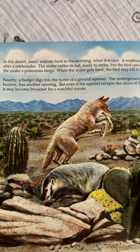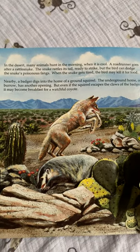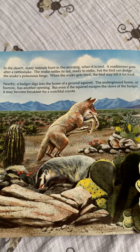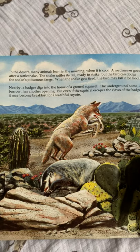Is. In the desert, many animals hunt in the morning when it is cool. A roadrunner goes after a rattlesnake. The snake rattles its tail, ready to strike, but the bird can dodge the snake's poisonous fangs. When the snake gets tired, the bird may kill it for food.